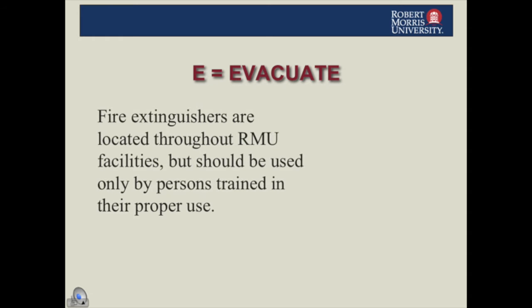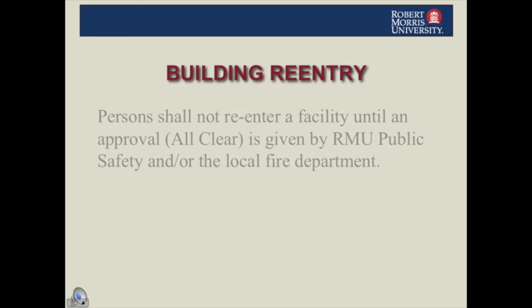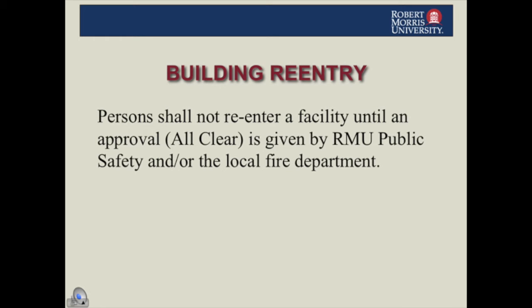Fire extinguishers are located throughout RMU facilities, but should be used only by persons trained in their proper use. Persons shall not re-enter a facility until an approval or all clear is given by RMU Public Safety and/or the local fire department.